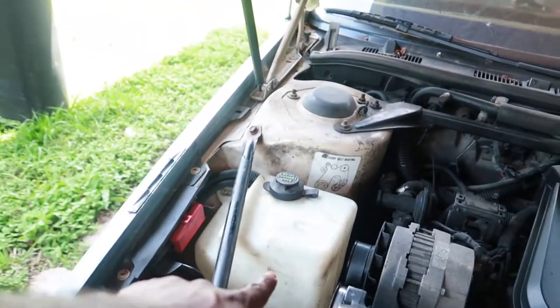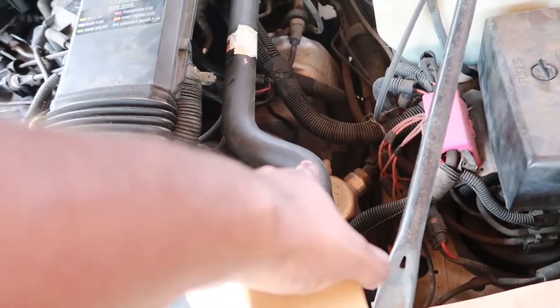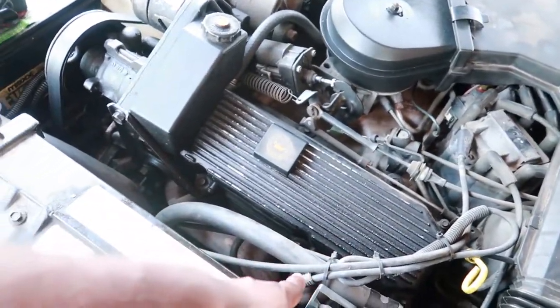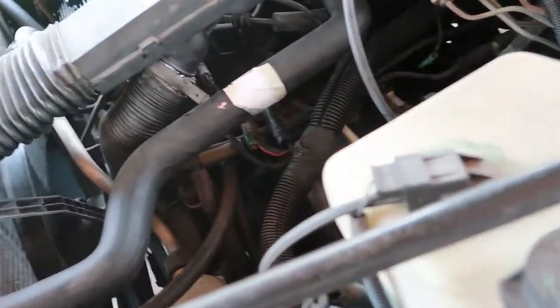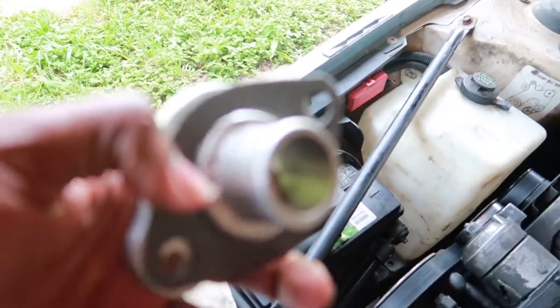I changed the reservoir. This was last week. Changed the reservoir, changed the upper radiator hoses because my old one was about to puncture right here, about to give out. Changed the oil and found out that the thermostat housing gasket is all messed up. Where is that at? It's underneath here. Yeah, it's underneath there. This is what I'm changing. The one that's on there is all corroded, all in here, and it doesn't have a gasket.